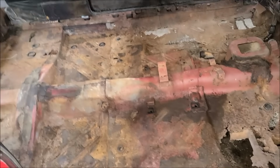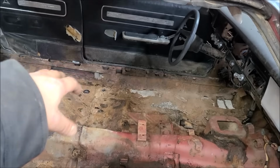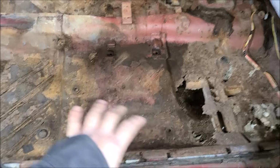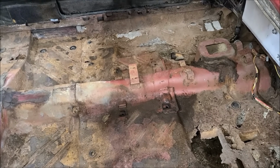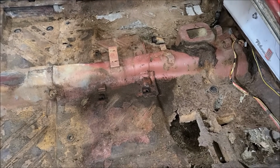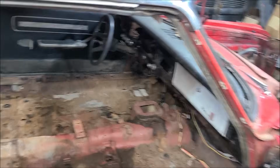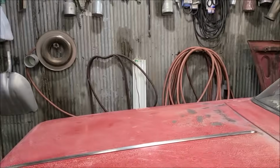But the Polara, the floors are a lot worse than they appear. This looks fairly solid. That's not too bad over there, but all of this is just rotten. This is flimsy. All of this has to be replaced, and this is one of those things where I'm gonna have to take time to set up welders and get all my fabrication stuff figured out, because I ain't got any of that set up. Oh God. Yeah, the Polara's a little angry.